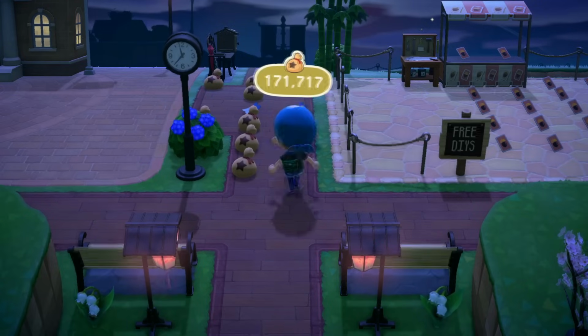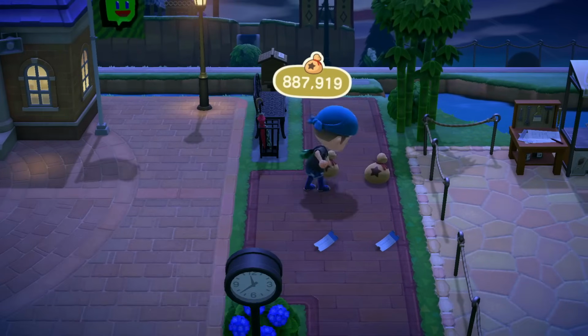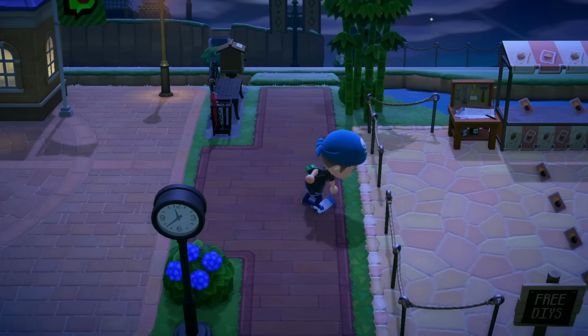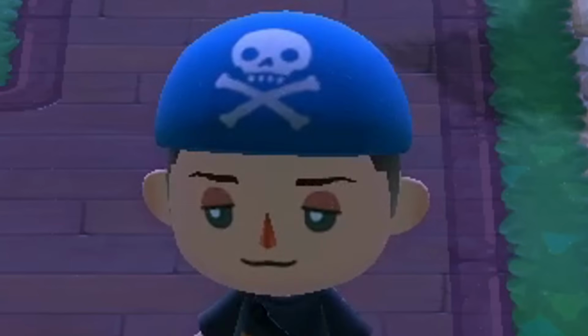So let's count our haul from that in total, as it's easy to lose track. Oh, okay, so the extra bell stack is actually another 10,000 because the bells only stack to 99,000. I see. And the extra stack of tickets is only 3, but I'll certainly take that.